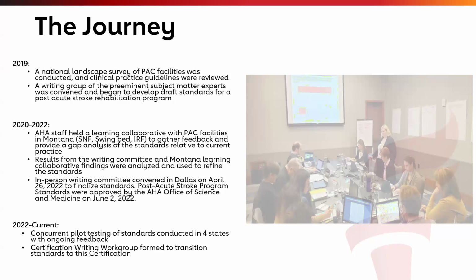So then, in addition to that, the American Heart Association went forward with funding from the Helmsley Foundation. They developed a learning collaborative. So we just didn't sit in a room, which you can see that we were in the beginning, sitting in a room with the experts in the field, trying to go through the guidelines, select the core standards. But then the American Heart Association went forward with those and went out into post-acute facilities in Montana to gather feedback and provide a gap analysis of what are the standards, what's relative to the current practice. And then from that learning collaborative, we had another in-person writing committee convened in Dallas on April 2022 after COVID went down and subsided. And then they were reviewed again, and we approved them AHA Office of Science and Medicine on June 2nd, 2022.